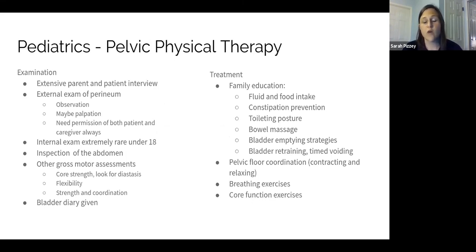So if a child walks into the office, I will do an extensive parent and patient interview depending on the age of the child, but I do want to hear the child's view about what's going on. So I know how to cater our interventions to that child and to the family. And it will likely involve an external exam of the perineum. So I'm looking at, in the case of constipation, the function of the anal opening.